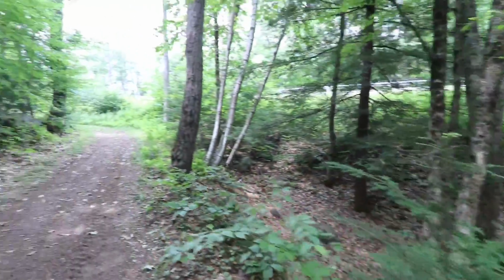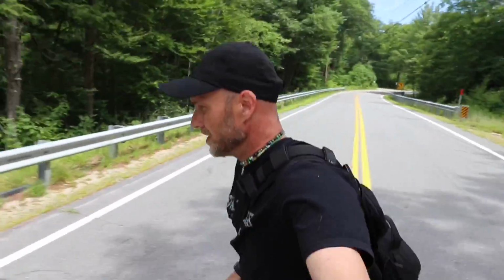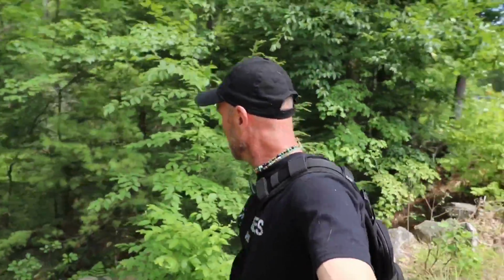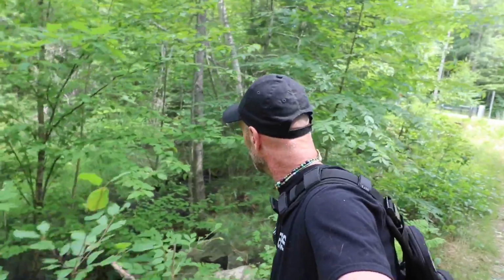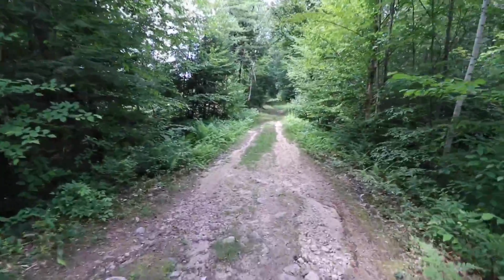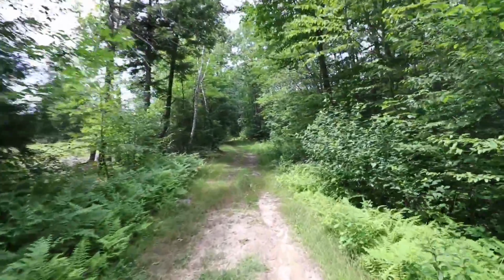Well, we'll take the trail across the road and see what it looks like on the other side. You guys ready for the rare shot? Me on pavement. I'm glad that didn't last long. Woof. Yeah, it's just all filled in. Alright. That answers that question. So now we are actually merging onto the proper old rail bed.